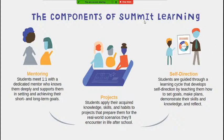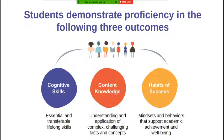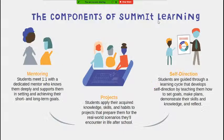Okay, here we go. The Summit Learning Platform is made up of 3 different components. The first component is our mentoring, where a student and teacher meet together on a weekly basis just to check in. The mentor works as a support for that student. We also have projects, which is where students apply skills that they've learned in the classroom. And then we have our self-direction, which is where students are digging deeper into that content knowledge.